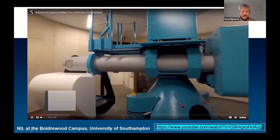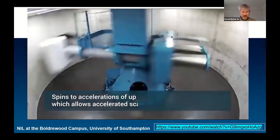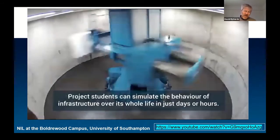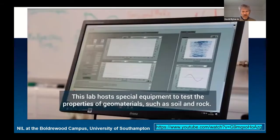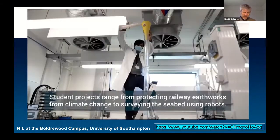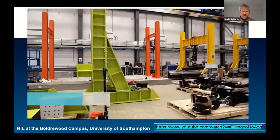But that's our geotechnical centrifuge, which I'll talk a little bit more about later in the presentation. Very useful for running models and simulations where the scaling can allow us to accelerate time if there are consolidation type processes going on. This is our main geotechnical lab, which is a large open plan space which works extremely well compared to the rather cramped and time expired facilities that were on the main campus. And we have a range of machines and advanced element testing machines.